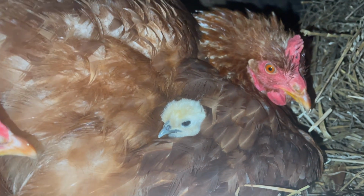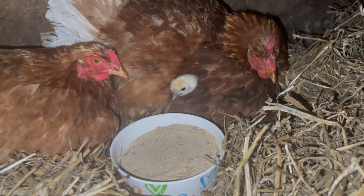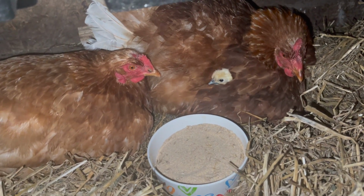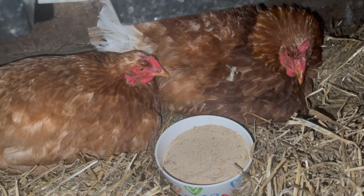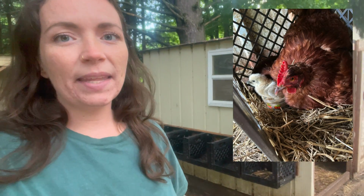By that afternoon, one of our hens was a bad mom. She just totally ditched and left the babies. So currently we have 2 mama hens. One has 4 little chicks and the other has 2 chicks. And they've been doing such a good job.